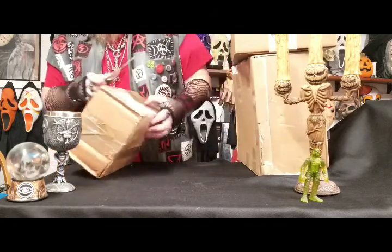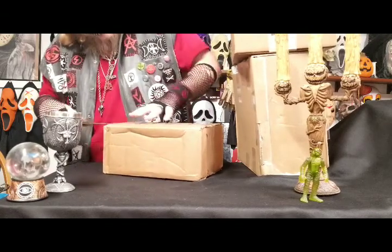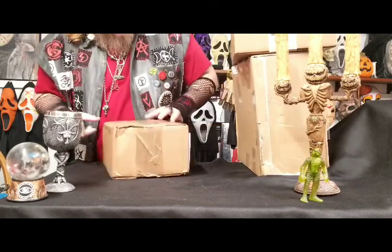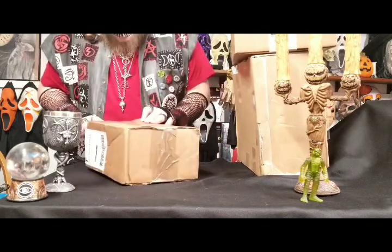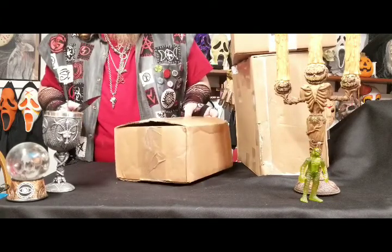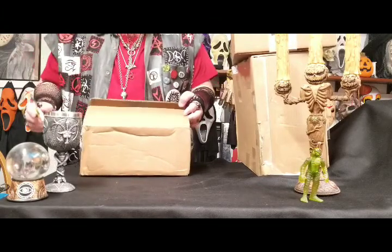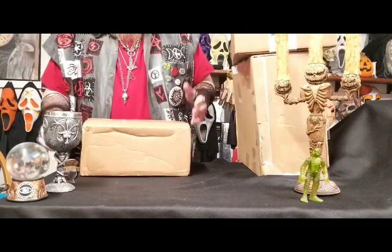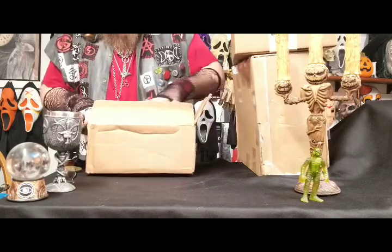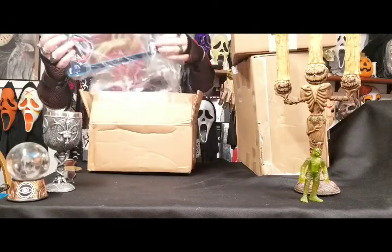This next figure here is a new figure. It's a NECA Alien. It's a re-release of an older figure that they've re-released for the anniversary of Alien. I got it off of Akari. This is based off of the prototype suit for the movie. But they were originally going to have the Alien be translucent like his dome, but obviously that doesn't work out with somebody inside the suit, so they scrapped that idea. And I got my hands on this figure here.